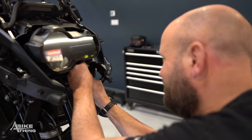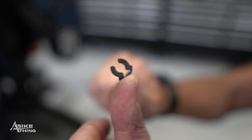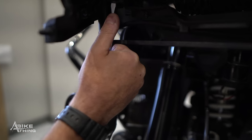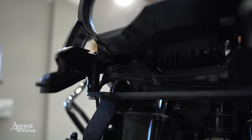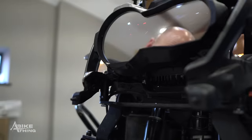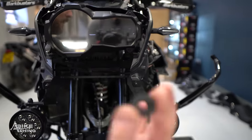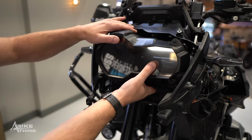Okay, so you're going for that circlet now, yeah? Yeah. That is a circlet, so it's one of those things where you've got to put a screwdriver in behind it and pull it out. You've got to watch it because you can ping them off across the workshop. It's really hard to show you because obviously our hands get in the way. There it is. Also, when you remove the circlips, it's already fallen out, but the little washers underneath it, you don't want to lose those. You should then be able to just pull the headlight out.